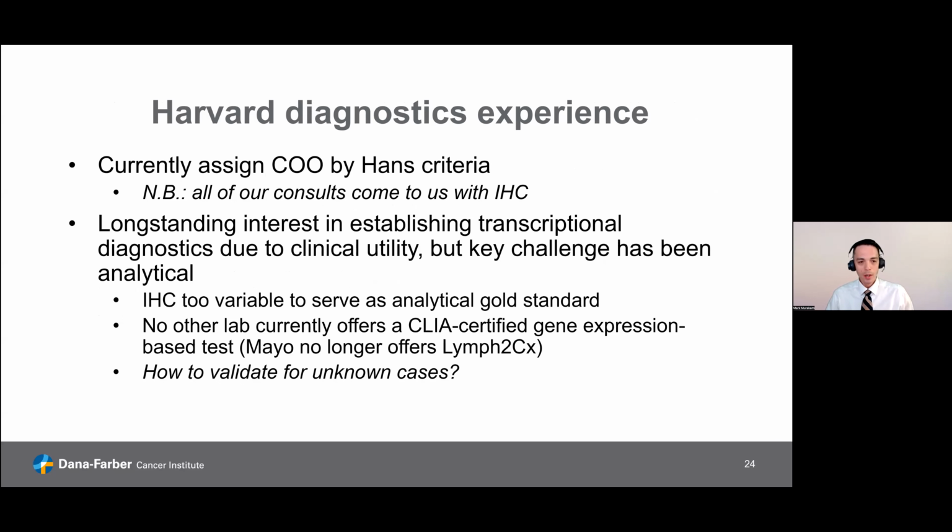So in terms of the Harvard diagnostic experience, I certainly wish that I could give you something more inspirational, but we are still using the Hans criteria to assign cell of origin as an example. All of our consults come to us from other centers with IHC. None of them are coming with gene expression based classification. I mentioned before that the Lymph2Cx assay was made available at the Mayo Clinic in 2016, but the only reports that I'm aware of were internal Mayo reports, and I have not seen that, nor have my colleagues seen that with any frequency outside of that.